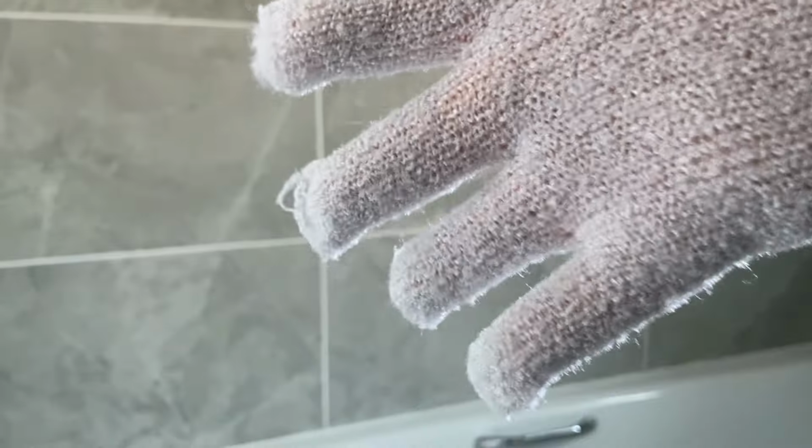If you are using these, my advice would be, rather than buying new pairs, if you already use them, take your old pair. This is my old pair. It's got a bit holey. They don't last an awfully long time. I use these all the time because I just don't like dry skin.